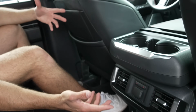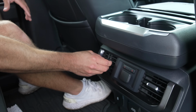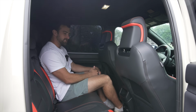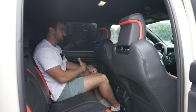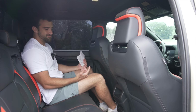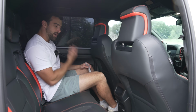As far as climate control, there's no temperature control, but you can shut your vents, open them, angle them, all that stuff. You have your vents right there. Sitting in the back of the Ranger, I gotta say, it's probably the best for its class in the mid-size segment. Smaller than the F-150 for sure, but honestly, given the task, no complaints. It's definitely tighter, and you know that. As far as climate control, you got none.